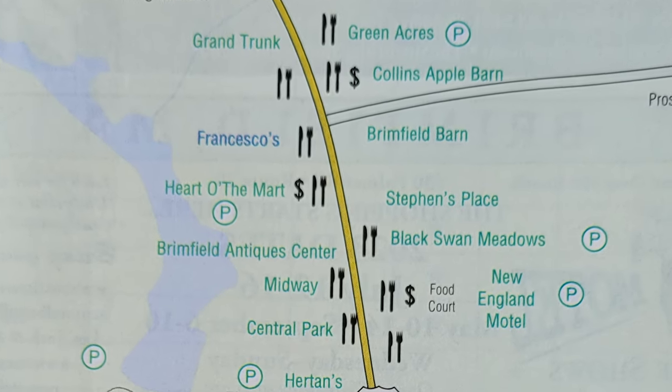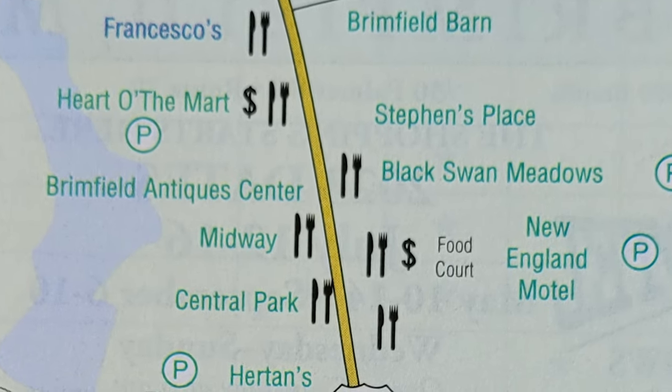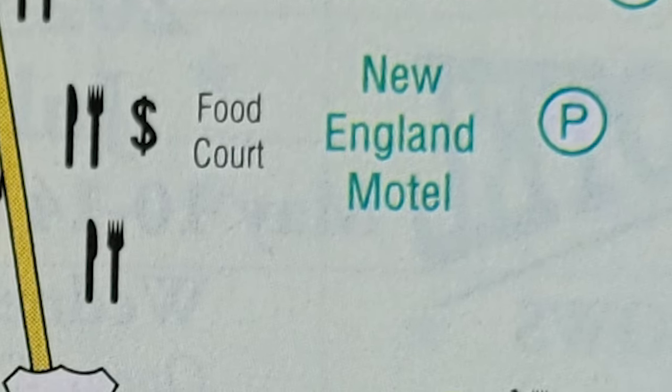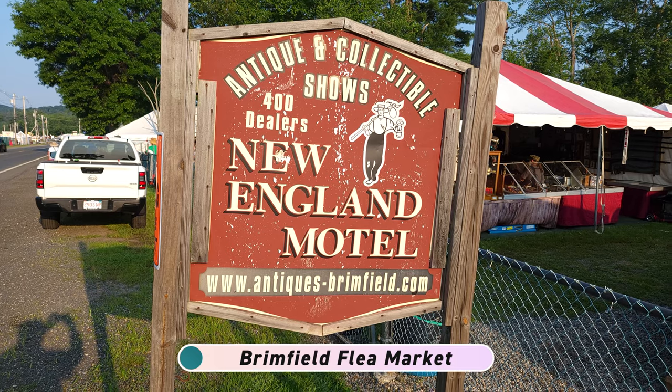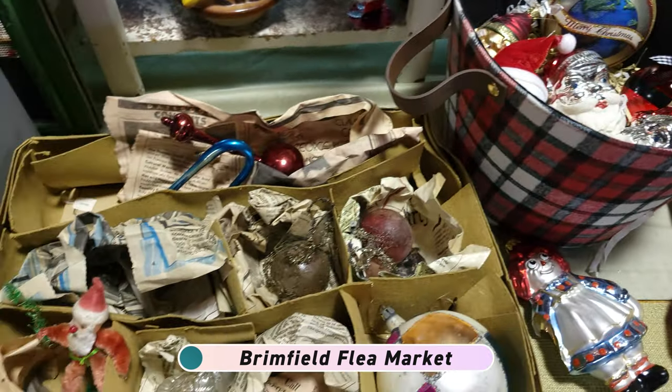Now, as you see, we started yesterday up here. So today we decided to focus on the second third. Yesterday we focused on the last third of this mile-long stretch. And so now we were kind of in the center, and we started off at the New England Motel, which is also conveniently located right next to the food court.